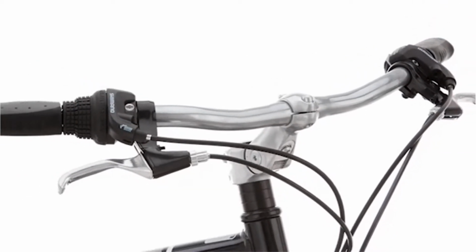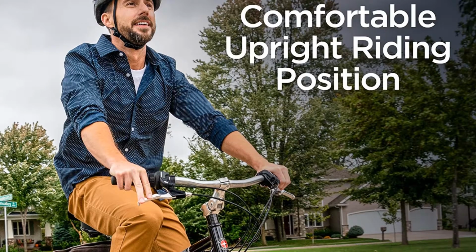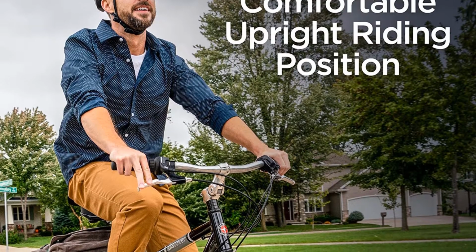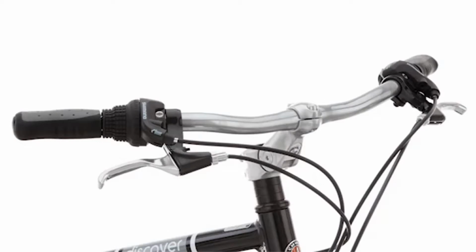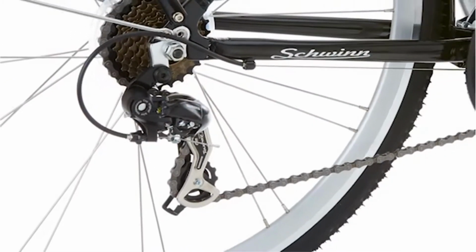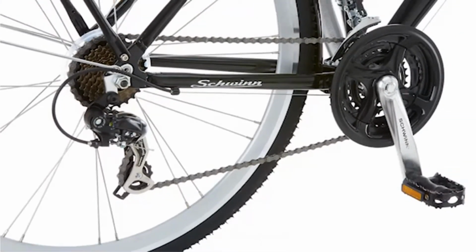Some buyers have previously said that they had expected to pay more for this bike because of the many features, but they actually did get it for cheap. By now, we already know that most hybrid bikes cost $700, maybe even more. However, Schwinn brings you the Discover Hybrid Bike for almost half the price.